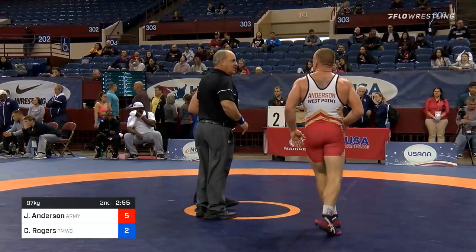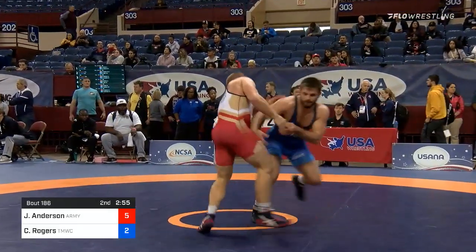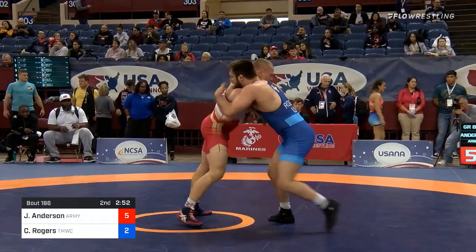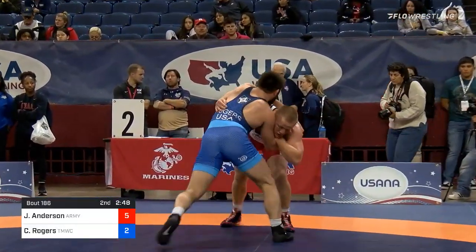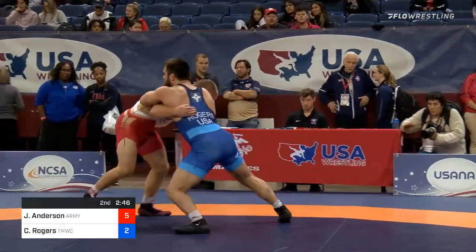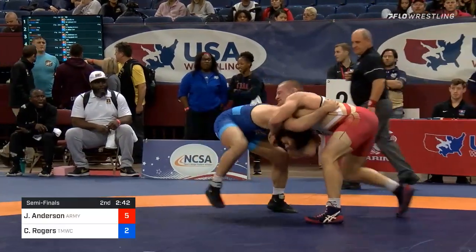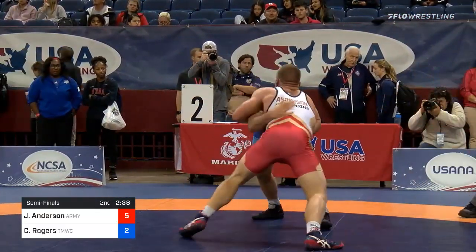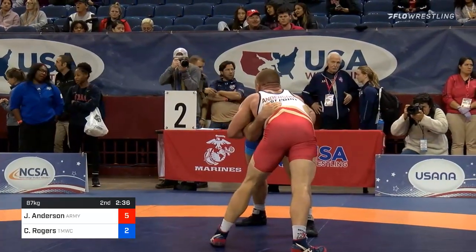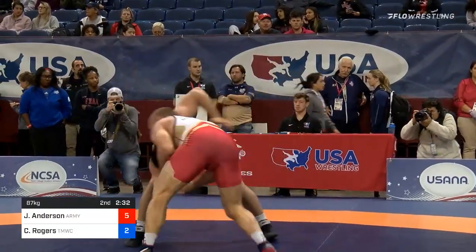A little too much of a collision there for this official's liking, and gives those guys a verbal warning. Rogers is locked, a body lock. Anderson with that arm in between. Now Rogers trades it, looks for an overhook. Anderson, nice job on the edge of the mat. Close to the edge, and he circles back in. Now head pinch for Anderson. And Anderson trades that for double unders.